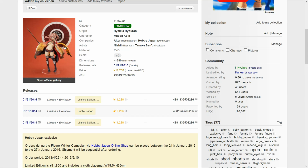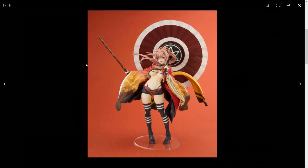Now this one is a very popular figure, at least I think a lot. Yeah, 627 own her. And she is rated very highly at 9.66. I think this is one of the highest on MFC, only 149 times, though. I do own the Yagyu Jubei and Naoe Kanetsugu from this same series, and they're very, very good figures. And I'm sure that Maeda Keiji is a very, very good figure.